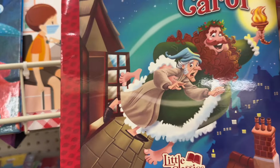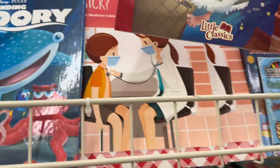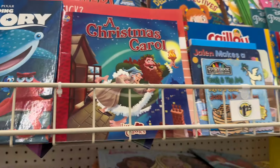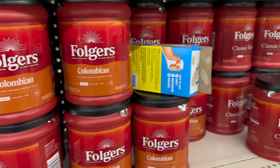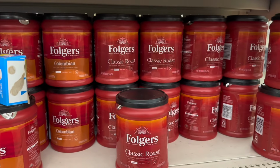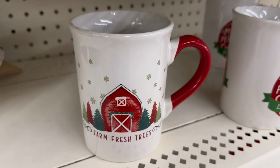I did notice they have a Christmas Carol Little Classics at $1.25 over in the book section. I've been scoring in the book section lately, and these are always great gifts and stocking stuffers to have on hand. Okay, next up, I saw that they had the smaller size at $3 Folgers Coffee, and they also had a cute little mug next to that, Farm Fresh Trees.